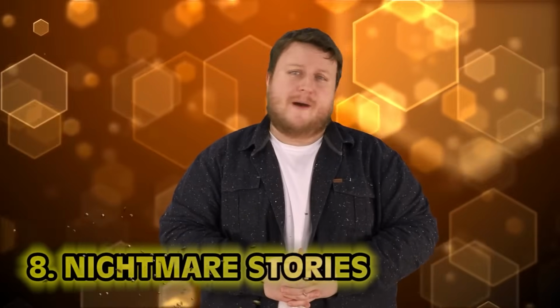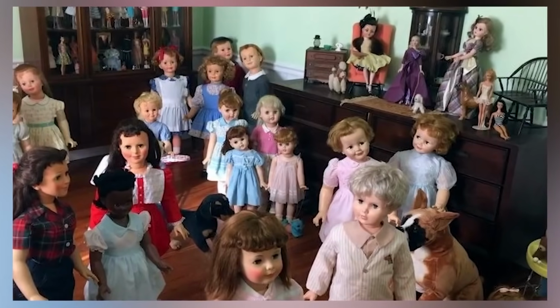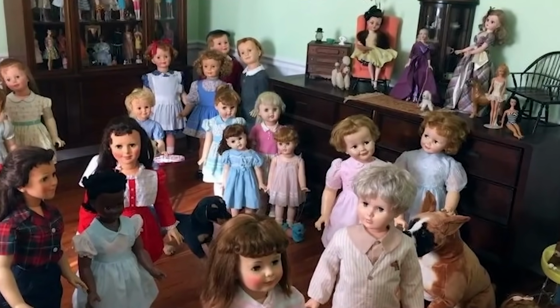Number 8. Nightmare story. I don't know about you guys, but no matter how you present them, dolls are just creepy. Have you ever noticed that when someone has a creepy doll, it's never just one? There's always a bunch of them for some reason. I don't know, I wouldn't want the room to feel safe or welcoming after all.